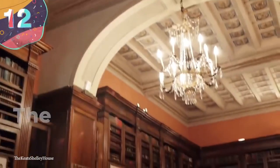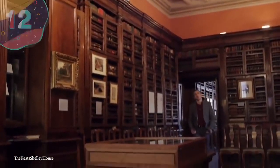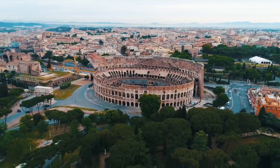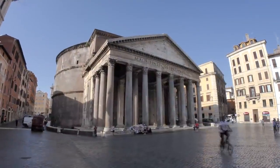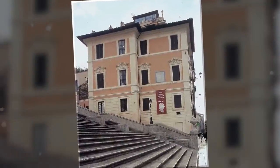Number 12. The Keats Shelley House. If you ever get a chance to travel to Rome, then you will undoubtedly visit ancient sites such as the Colosseum and Roman Forum, and more modern buildings such as St. Peter's Basilica and the Pantheon. However, if you want to see a home that has its roots in English rather than Italian culture, then you may want to check out the Keats Shelley House.